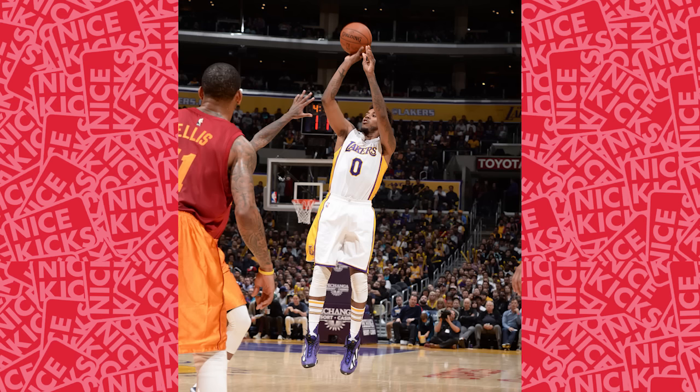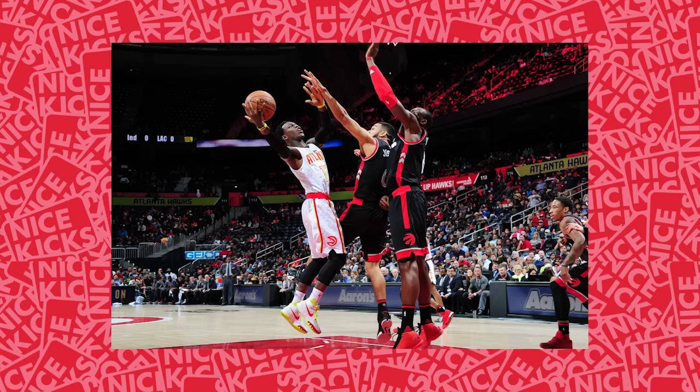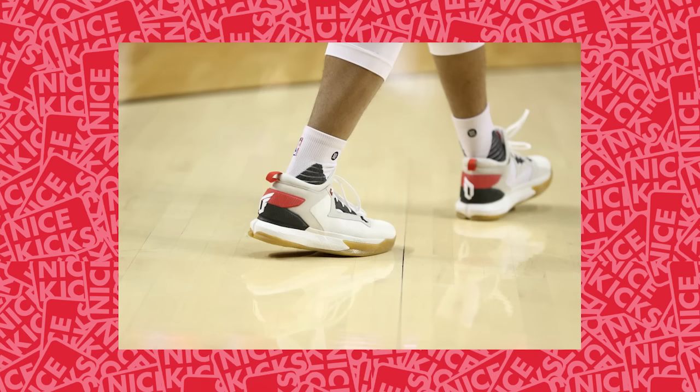Number 11 highlights Nick Young in the Slam Dunk Contest version of the Adidas Crazy 97. Number 10 sees DeMarcus Cousins in the rarely seen Huarache 64. Number 9 features another Kyrie 1 ID on the feet of Dennis Schroeder. And coming in at number 8 is Damian Lillard's debut of the highly anticipated D. Lillard 2. Now we'll continue our top 15 countdown, but not before we get an update from Pierce Simpson with the latest on college kicks on court.